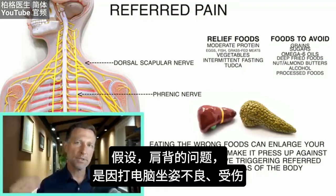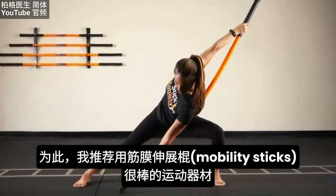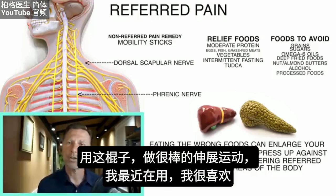Let's say there's problems in that actual area because of your posture, the way you're sitting with the computer, or an injury. For that, I would recommend getting the mobility sticks. These are really cool exercise, I don't know if you call them tools or exercise equipment. There's these sticks that you can do these amazing stretching exercises. I recently got them and I love them.